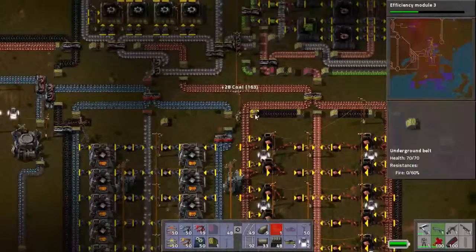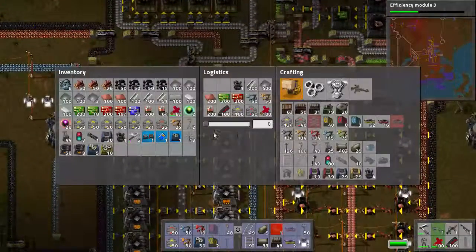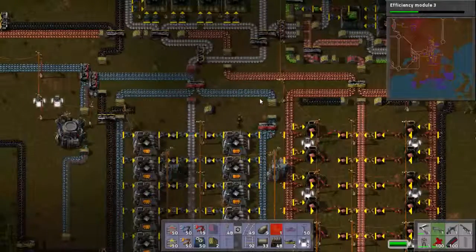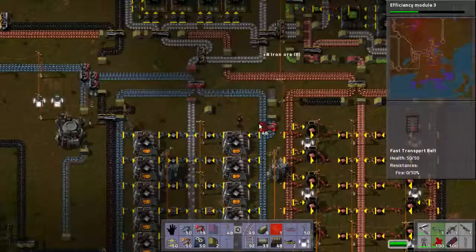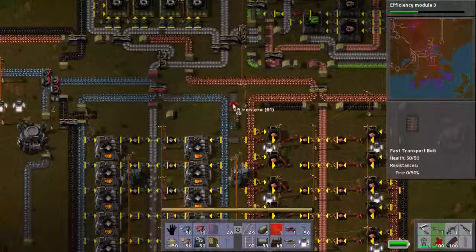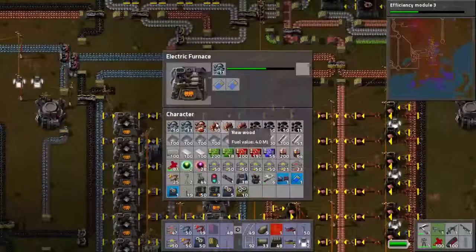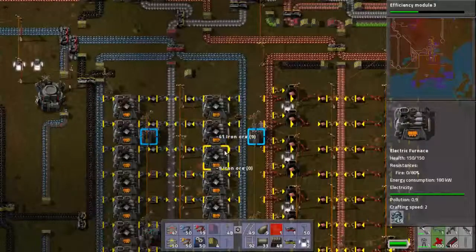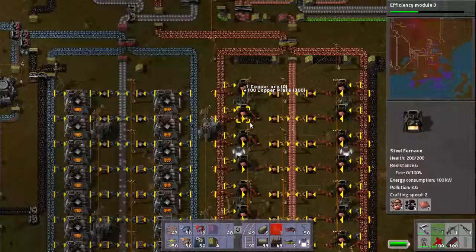I'll take the underground belt, thank you. I'll take the coal as well. I got some of that. That's okay. Here you go. And then we're going to do this. Get rid of that and just put that in. And we'll just clean that up. There we go. Alright, so now that's in. You can have all those. You can have all these. And you can have that. Oh, I just picked up the plate.